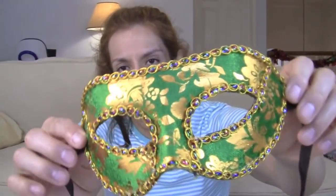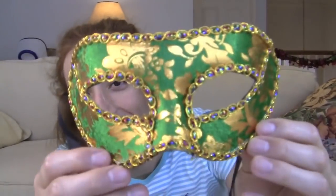And then, okay, let's do all the Mardi Gras stuff first. Okay, so this other mask. Oh my god, this is so pretty. Okay, let's see if I can undo that. Okay, look at that. Isn't that so pretty? Ooh, I love that. I think it's really cute. That is super pretty.